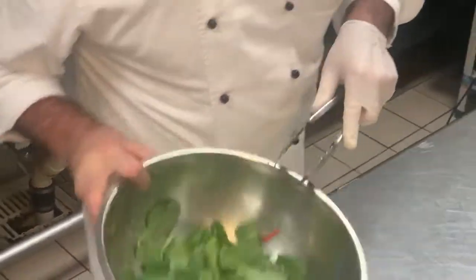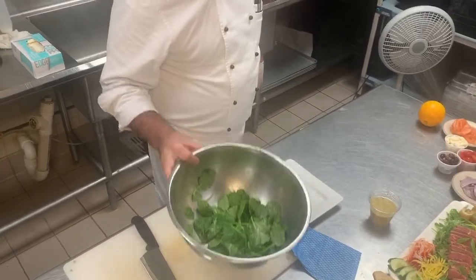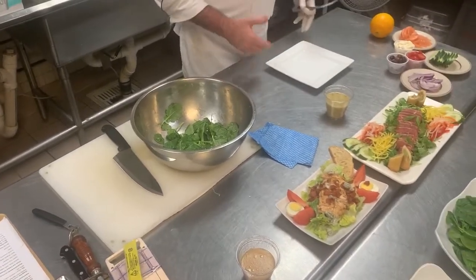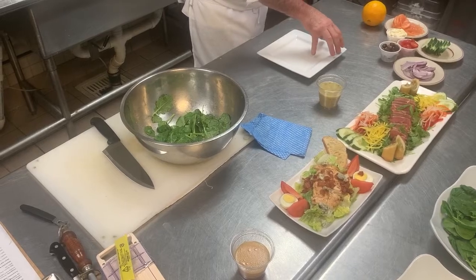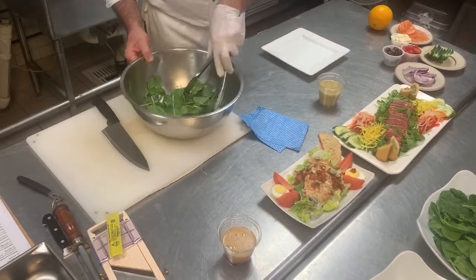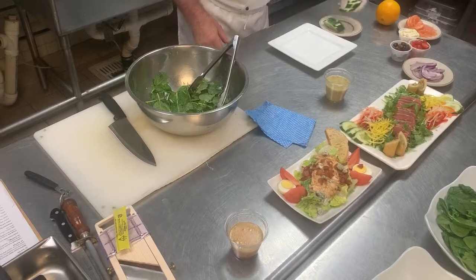You can see there's just a little bit on there. We don't want to flatten these out. I can also think about different ways of plating this. If I had another one of these rectangular plates, maybe I put the greens down here and place something off here. I think this one what we'll do is we're just going to go right down the center here.